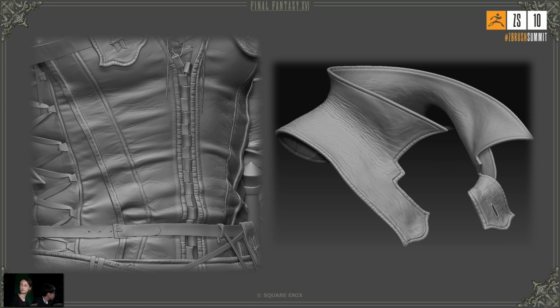So for example, we use the same technique when creating the leather material of the character's clothing. So the wrinkles in the collar are also created following the flow and the shape of the mesh. I think you can kind of see that, and imagine how we created such detail in ZBrush.